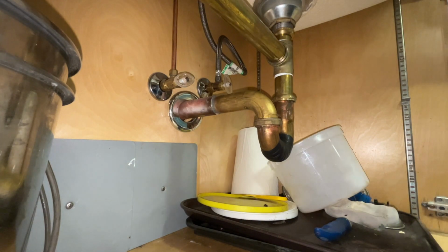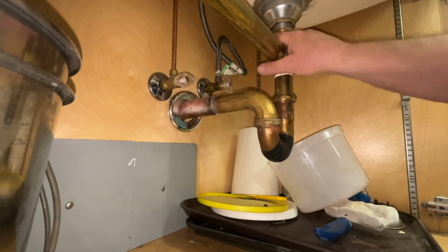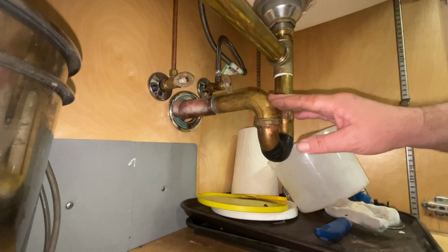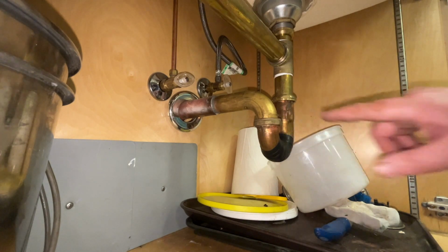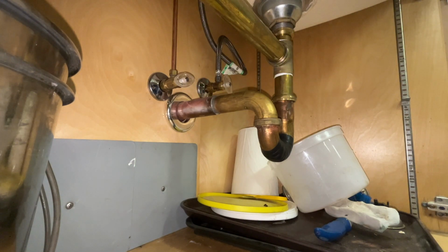The sinks are draining beautifully, and I am not seeing any leaks anywhere, especially from down here. So I'm going to call this done for now and put a new copper 1.5 inch P-trap on my list of things to purchase in the future.